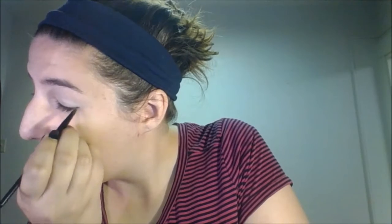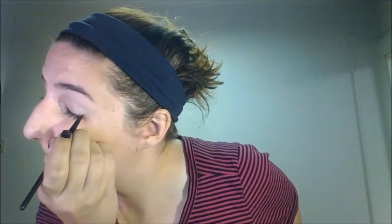Like there, I'm going to thicken it up a little bit more inside and wing it out. Gotta make the face. That cleans up a little bit of gunk, and it also swooshes up a little bit more for me because I am not good at eyeliner all the time. Fun fact.